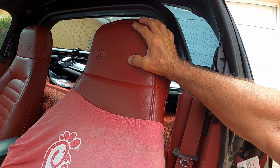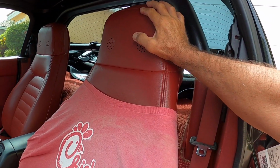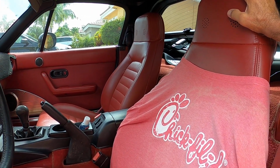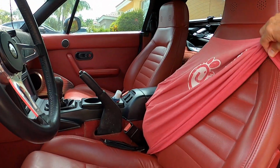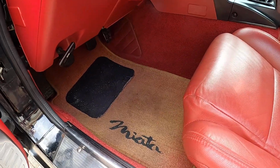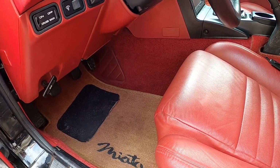It does have the speakers in the headrest, which is still working. The AC still works on the car. The cruise control still works on the car. Everything works on the car. The seats are in really good condition. The carpet could use to be replaced, and I'd love to do something with the floor mats, either dye them or something.